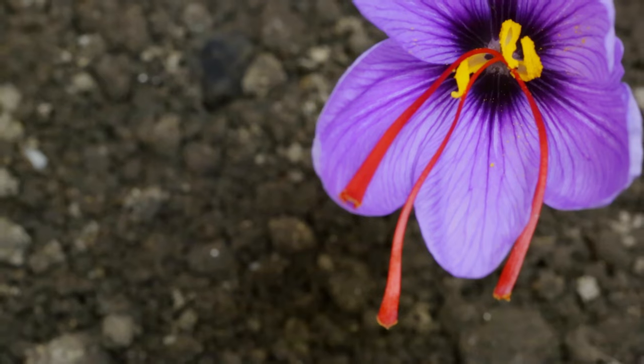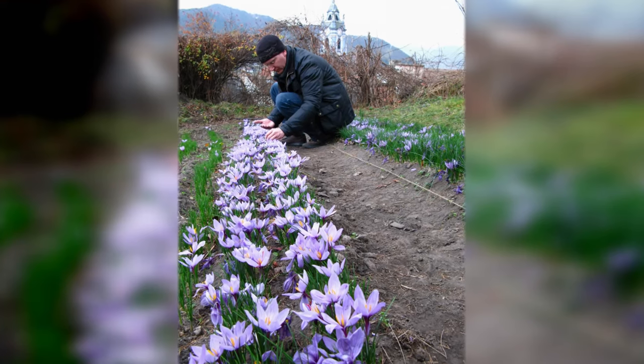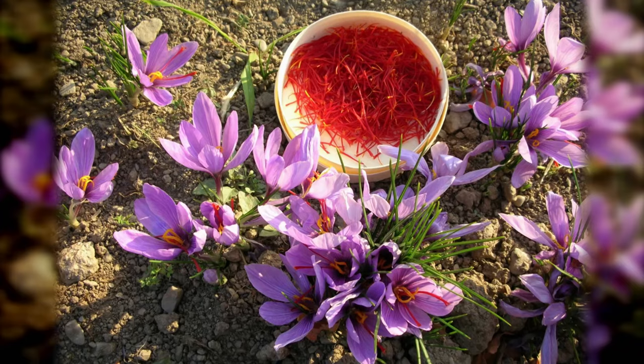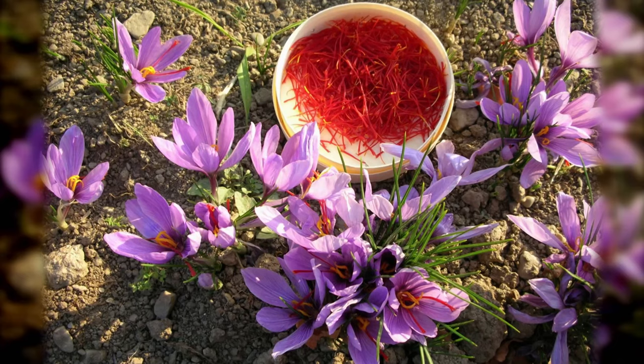The delicate nature of the flower means saffron has to be collected by hand, making it even pricier. Just 2 ounces are worth around £4,500. So, ounce for ounce, saffron is more expensive than gold.